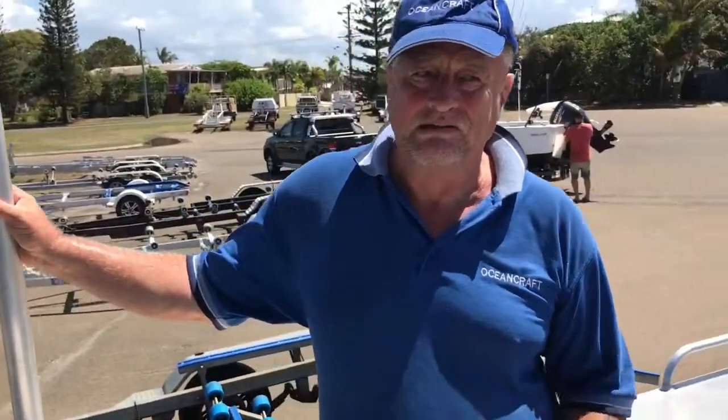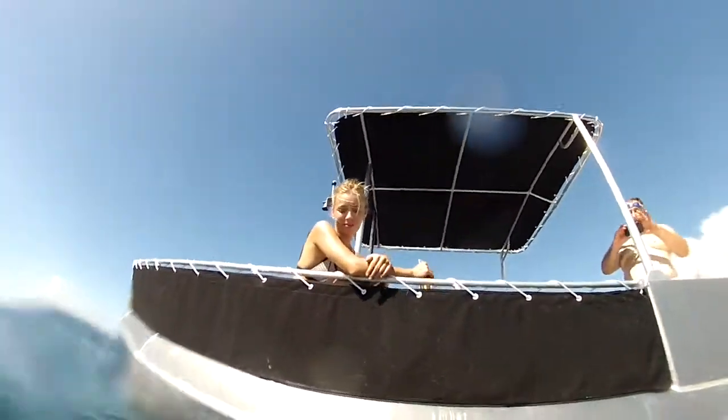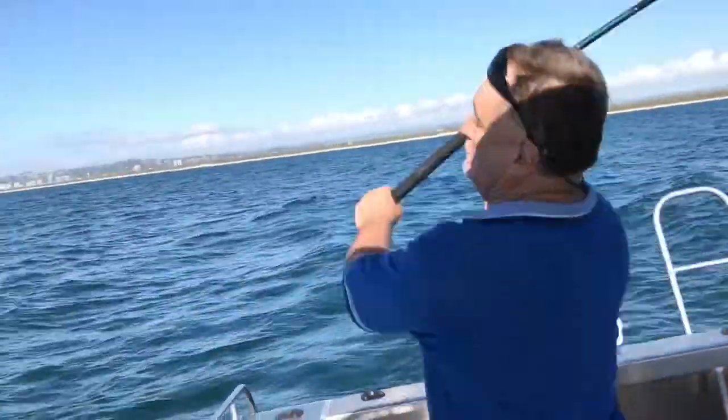This is a perfect little rig for going way offshore. We've just been a couple of miles. Oh, I think it's about 12 k's actually, but so that's about 5 miles offshore, and had a wonderful day.